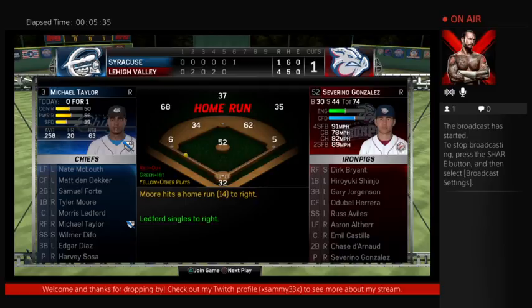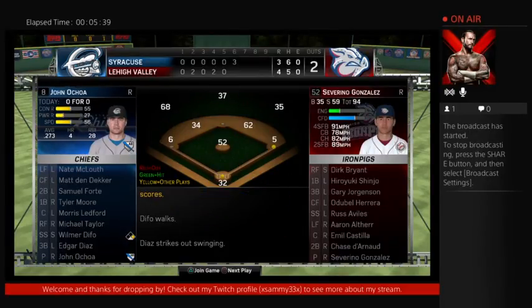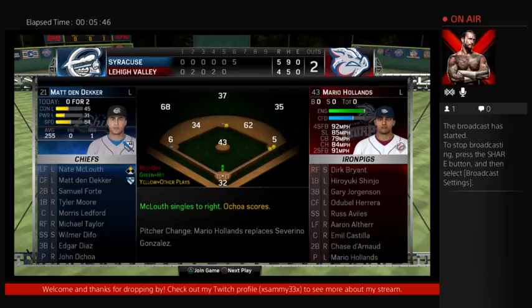For starters, I can't hit this pitcher, so hopefully getting him out of the game will actually... What's out here? No, we did.